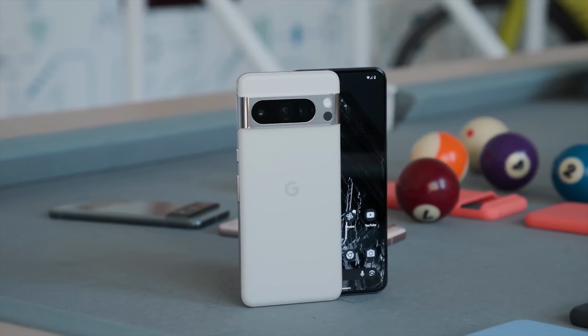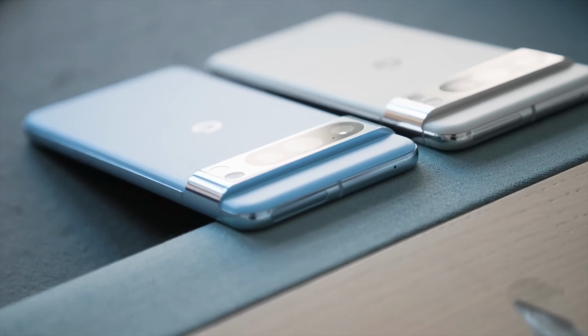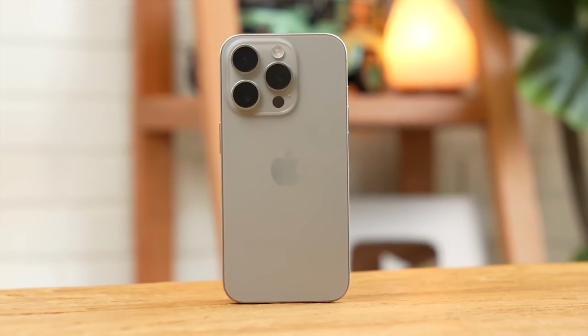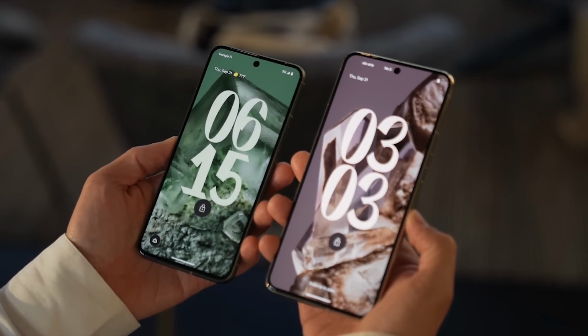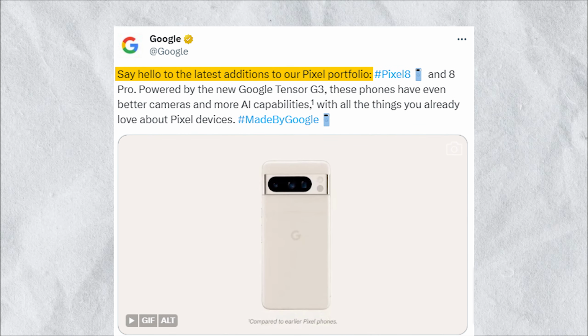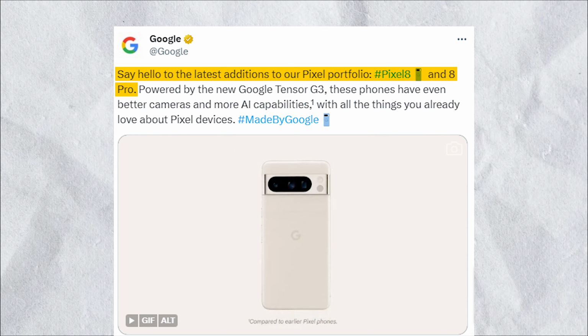Google's all-new Pixel 8 Pro smartphone has finally been formally unveiled. But how does it stack up against Apple's premium iPhone 15 Pro Max? Considering we're talking about some of the best phones around, Google's Pixel 8 Pro has just been officially revealed, so you won't have to wait long to get your hands on one.